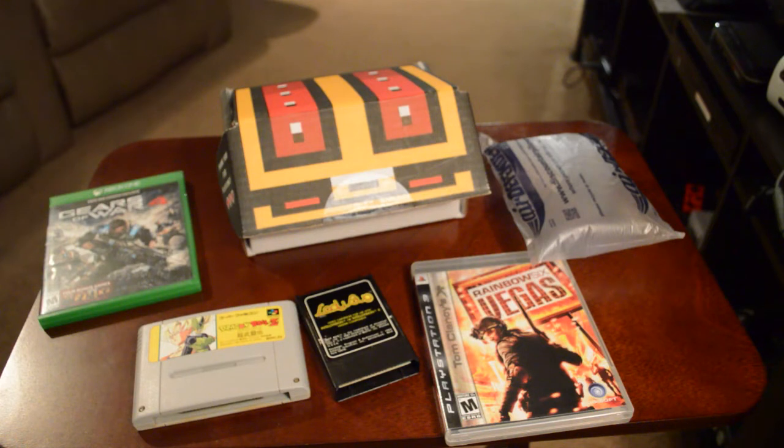But that's cool. Yeah, so this is what I got from a Retro Game Treasure box. Got some good stuff there. Gears of War 4. I wish I could play that Dragon Ball Z game. Ladybug on Intellivision and Rainbow Six Vegas on PS3. Bunch of good stuff. Last couple months I've actually gotten 4.